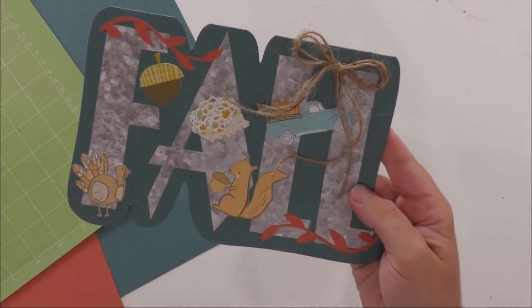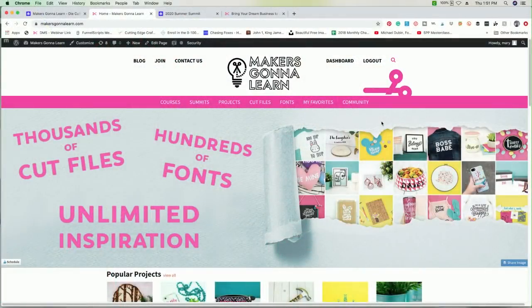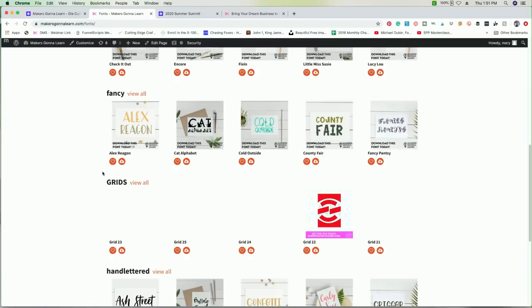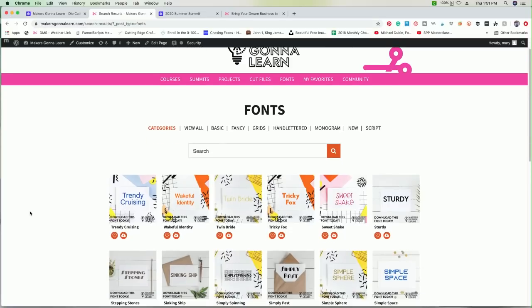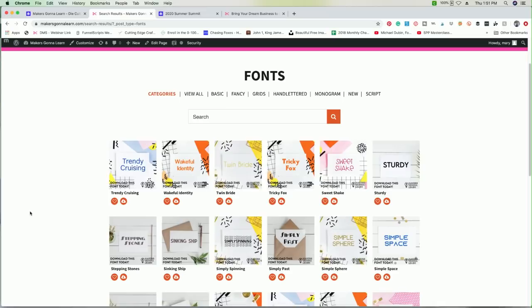So let's go ahead and let me get Design Space ready to go. And we'll be able to go ahead and check out the fonts. So let's take a look at the new fonts. If you all are not already over on the website downloading them, what are you waiting for? It's going to be a lot of fun. And you guys can see right here that if you click on view all, you're going to see that all of these new ones have just been added. So we have Trending Cruising, Wakeful Identity, Twin Broad. I'm so excited for all of these brand new ones right here.